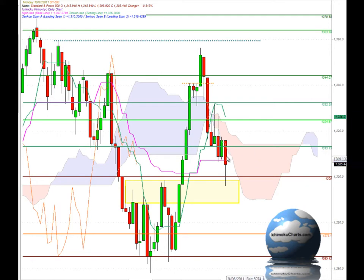Well, a continuation of the trend to the downside today. We have a candle that's made a lower high and a lower low. A large red body candle denotes the sellers making net bearish progress on the day between the open and the close, and a fairly large amount of net bearish progress.